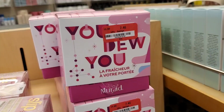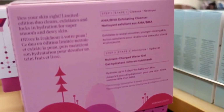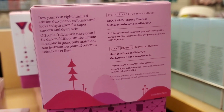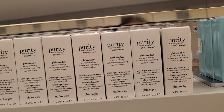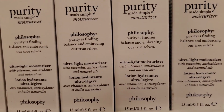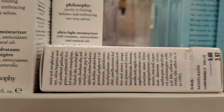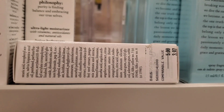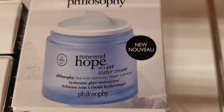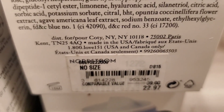So they had a lot of skincare on discount. I found this Murad set here. It has a mini size of AHA BHA exfoliating cleanser and also a moisturizer for $7.42. And they had a bunch of these Philosophy mini sizes of moisturizers here marked down as well. I love Philosophy skincare. So this moisturizer is really mini size for only $3.97. And they also had these Philosophy Hope in a Jar water creams marked down here as well for $22.97.